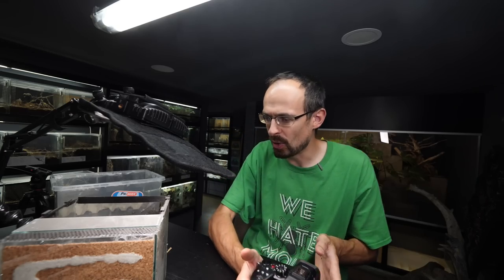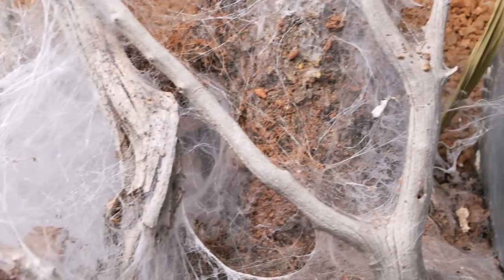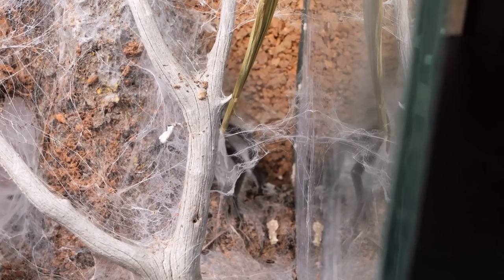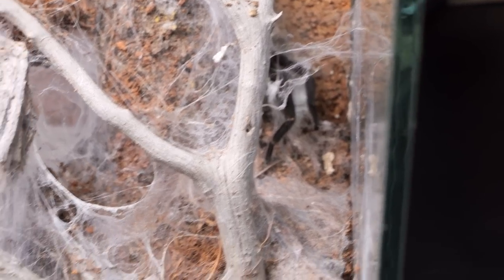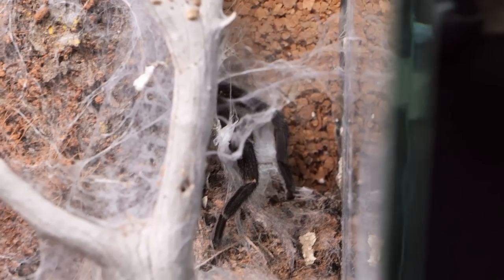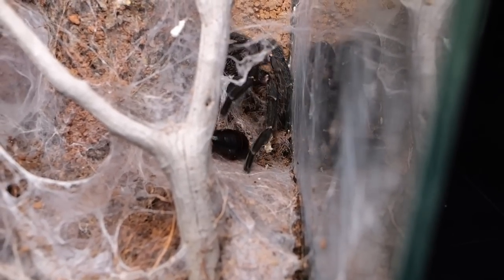It looks like I won't be able to do this now. I can try to poke on this side. Whoa. You see her moving. Those are the legs. Okay, okay, okay. Maybe there is still a chance. So if I drop the roach over there, I think that she will figure it out. Time to find out.